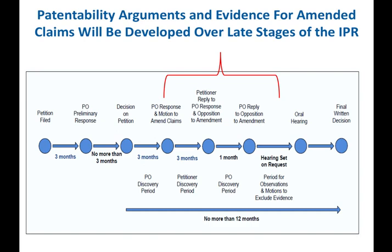The practical impact of this is that claim amendments will be considered in a relatively short amount of time, and that instead of the burden being on the patent owner to show that the claims are patentable, the burden will now be on petitioner in order to demonstrate that the claims are unpatentable if the petitioner is to prevail. And this occurs in a relatively short time frame as shown in the red brackets on this timeline. So from the time that the patent owner response and motion to amend are filed to the time at which the testimonial evidence and further briefing is provided is approximately 6 months. It's a relatively short time frame for petitioner to get its case in order.